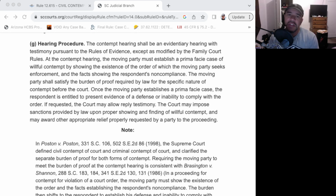What would be evidence of a defense? Because they already allege you to be guilty. You're already guilty. You're there because they're saying you failed to comply with the order. Like, that's why you're there, right? You're already guilty. So it doesn't matter what kind of evidence you present, because if you present evidence that you have money, then that means it was willful. If you present evidence that you don't have enough money to pay, it was willful. Because having money, even if it's a little bit, is the ability to pay.